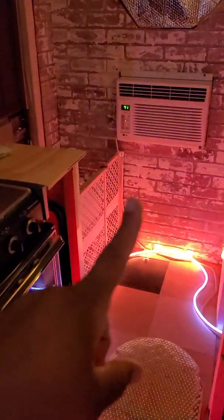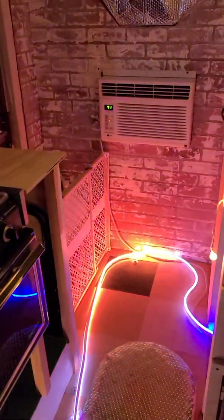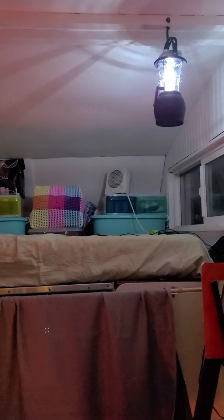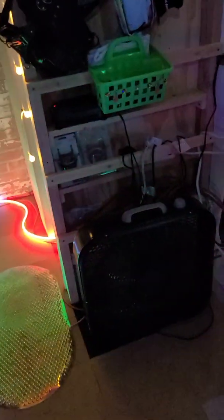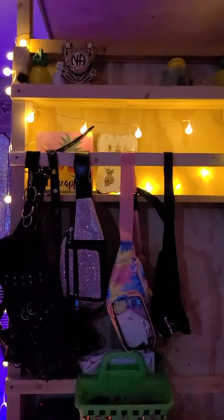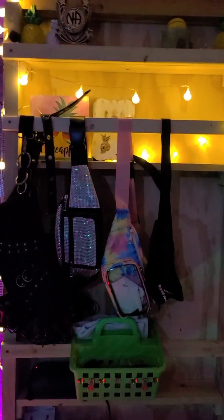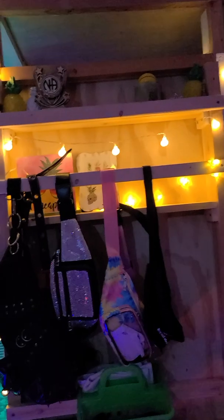This AC unit, wall unit, works absolutely amazing. It's set at 71 right now. It feels really cool in here. Obviously it's a little bit warm up there, that's why I've got that fan up there to circulate the air. And I also have this big fan down here, which helps when I'm moving around. Pineapple goodies all up here. We got some lights that are battery operated, which is kind of like what I use when I just want a little bit of light.